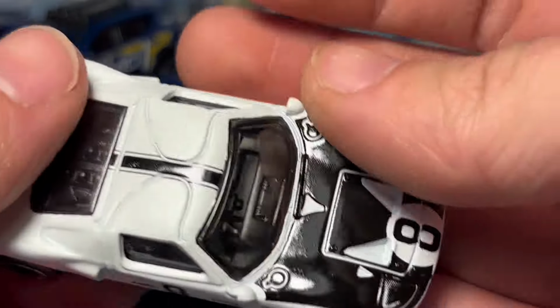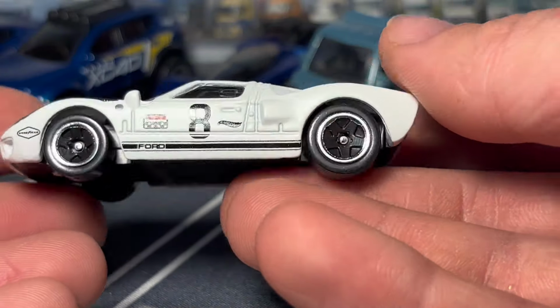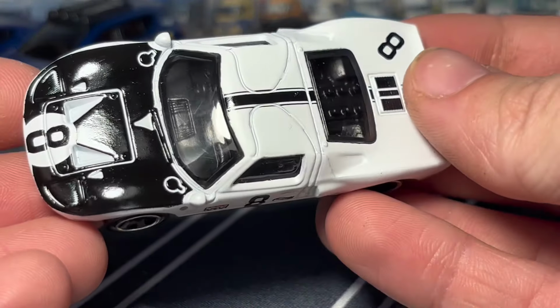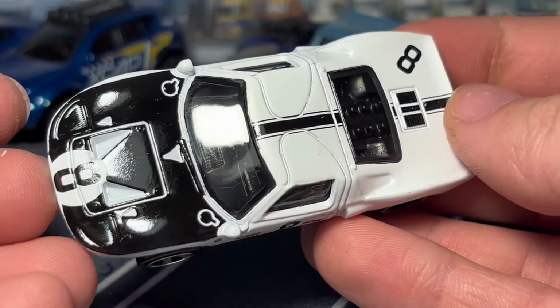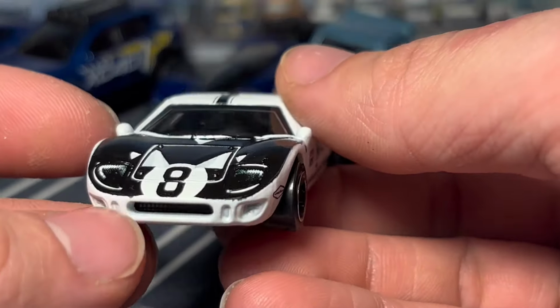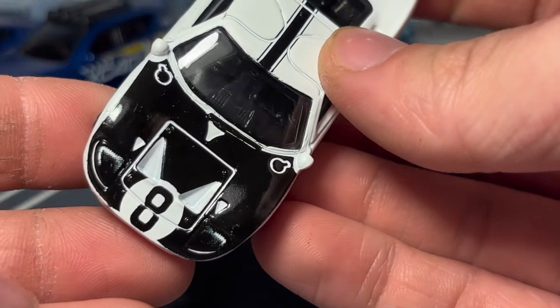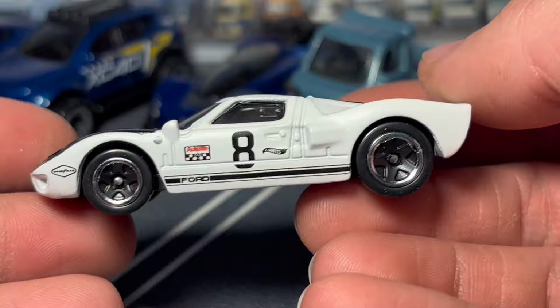Right, late 60s, early 70s, I believe. Sporting the paint job, well, the infamous paint job for one of the real ones. This is based on a real livery, and it's given a spotlight in Ford vs. Ferrari, of course. But that's not where the livery came from. They just put a spotlight on it in that movie. With the black front end and the very clean side, I like this one.